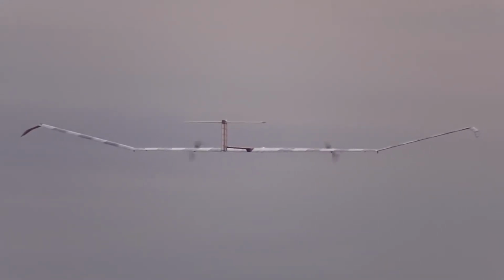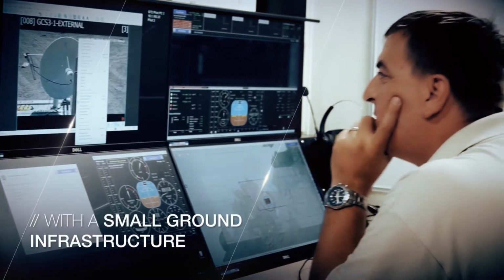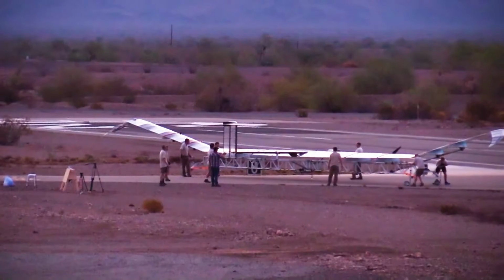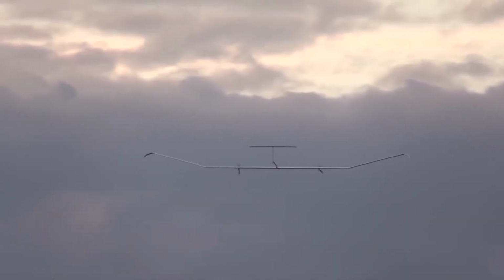Zephyr S can carry 5 times its weight and has wings that are 82 feet long and 165 pounds heavy. It is perfect for reconnaissance and surveillance and can be used instead of communication satellites to save money. The military of the United Kingdom has already bought a few of these drones.